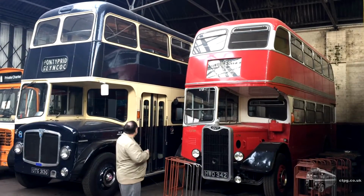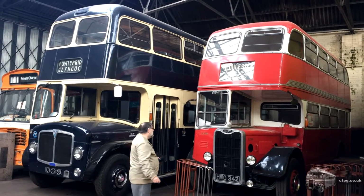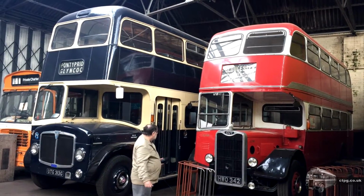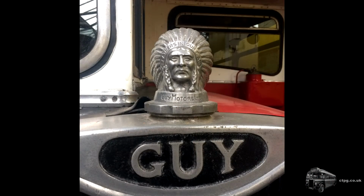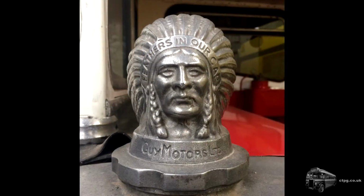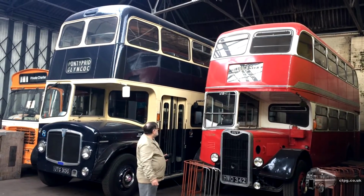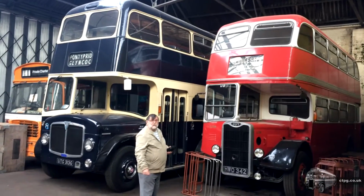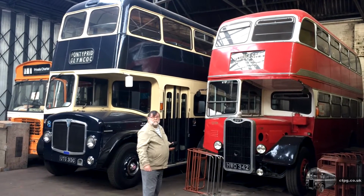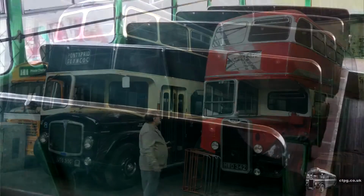Well, here we have two contrasting buses, built 20 years apart, roughly. The first, the red one, is a Guy Arab Mark III, and it was new to Red and White Motor Services in 1949. The body was built by Duple and built to a low height, overall height of 13 feet 5 inches, which makes it suitable for most low bridges in Britain on major roads.